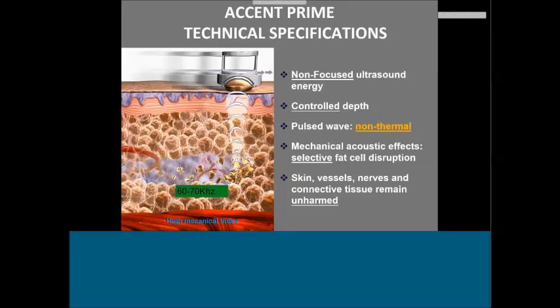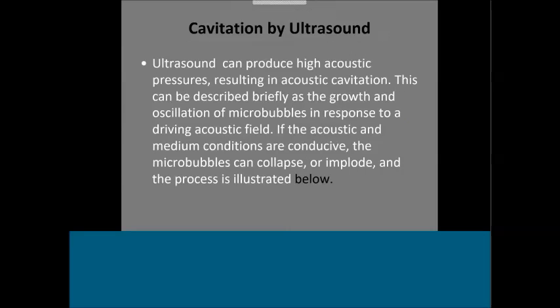So Accent Prime is a non-focused ultrasound energy. We can control that because we can select 3 different possibilities to penetrate more into the tissue. If we are treating, for example, the abdominal area or hips, that is different than if we are treating, for example, the neck, you know. And we have a very good result in all the patients. I show you some cases now. And we always protect skin, vessels, and nerves, which could be damaged with ultrasounds that increase the heating of the tissue, like Liposonics, for example.